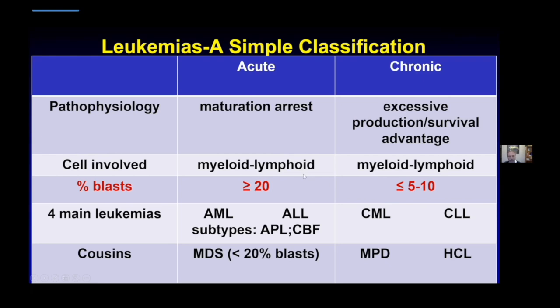And it's simple to recognize them because in the bone marrow, the acute leukemias have a high percentage, more than 20% of immature cells, or what we call blasts. And then there are certain subtypes that you may hear about, or cousin diseases like the subsets of acute promyelocytic leukemia, core binding factor leukemias, hairy cell leukemia, and I'll touch on these over the course of the talk.